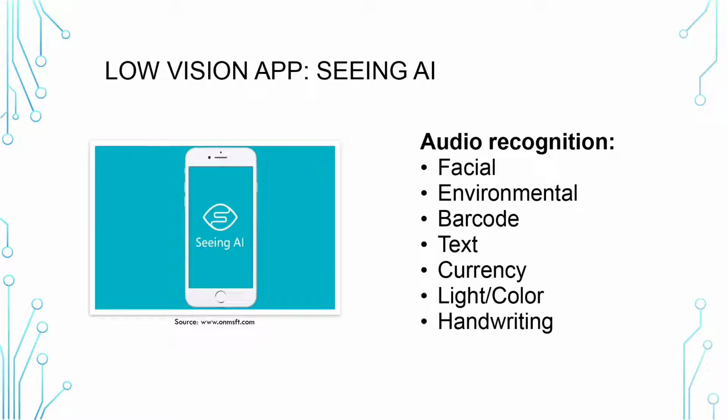But it's really nice because it has facial recognition, environmental recognition, barcode, so you can take it to the grocery store and hold it up to any type of food item, and it will read aloud the barcode for you. You can program it to recognize different faces of people in your family. It can scan the environment and tell you where it thinks that you are. It can also read text.